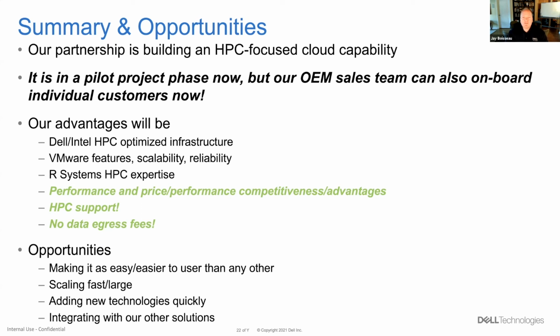We also will offer HPC support. Anyone who's tried to use any of the big public clouds and get user support for HPC knows that you're pretty much usually just limited to web pages. We want to be able to provide real user support so that you can use our resource most effectively and really get the kinds of performance and capabilities you're expecting for your HPC needs.